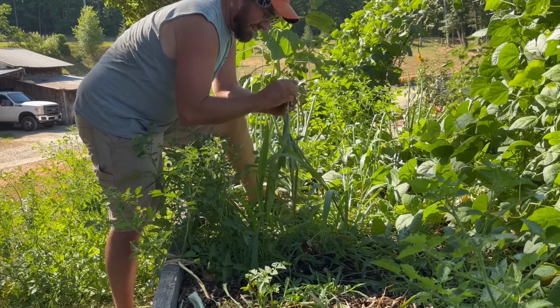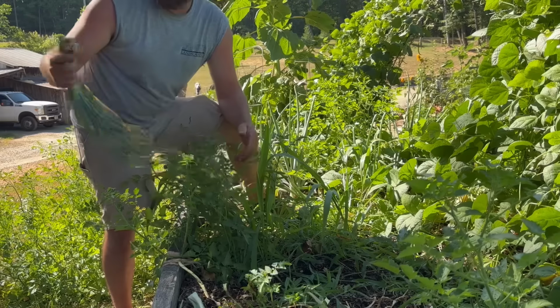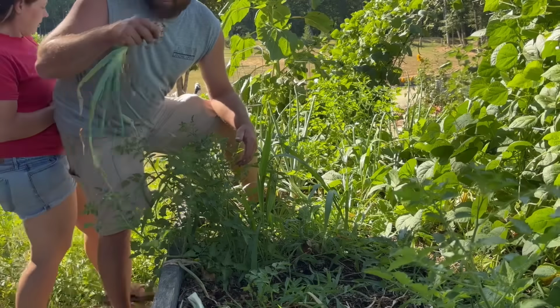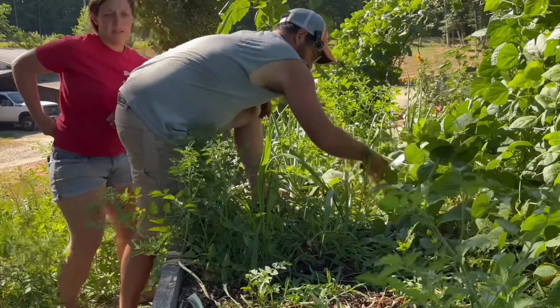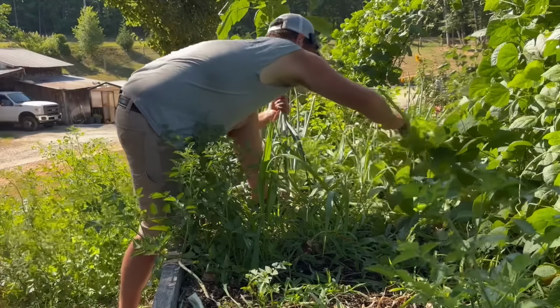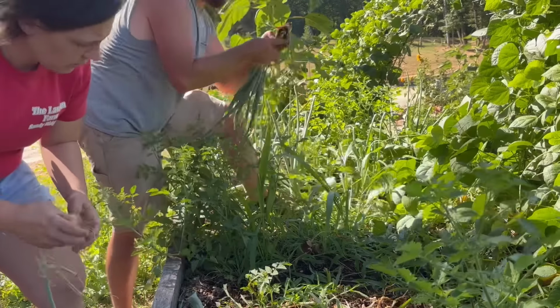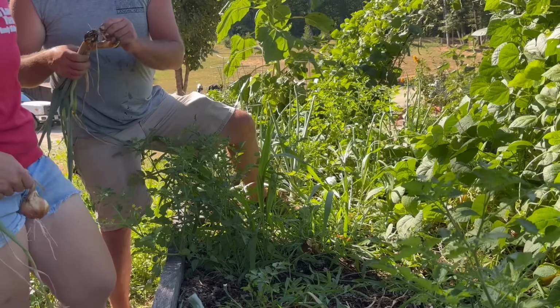Now that one right there is rotten, like something messed with it. It's like the bulb's good, it's just the roots are rotten. Interesting. It don't stink, it don't smell rotten. I'll lay it over there. This one's the same way. All of those right there are like that, just right there in that spot. That's weird. I've never seen one do that.